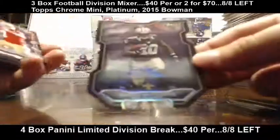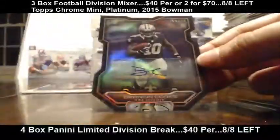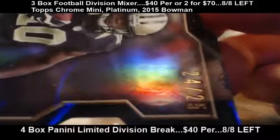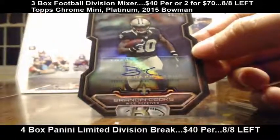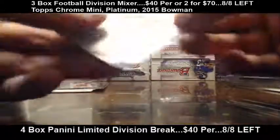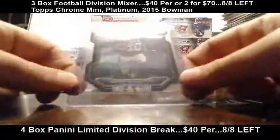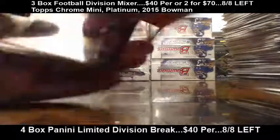Oh, this is pretty cool. Brandin Cooks. This is an extra auto. Brandin Cooks for the Saints, 24 out of 25. How about that? New Orleans loving that one. 24 of 25, Brandin Cooks. Nice little die cut auto. I think we did get an extra auto in there probably.